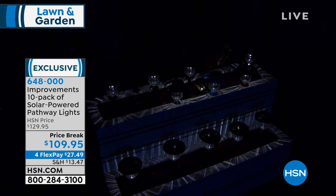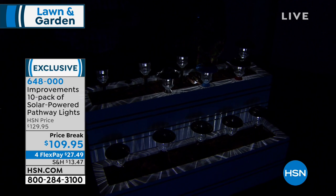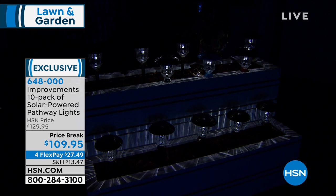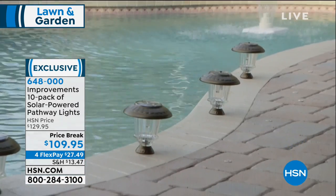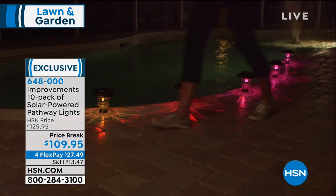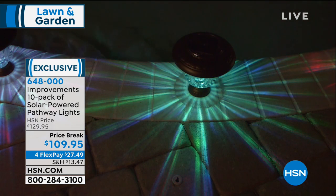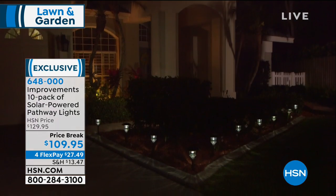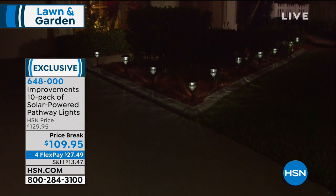There's so many things you can do. But the most important thing is, if you never touch this remote control or do anything with these lights, if you put them out, they will come on automatically every single night and you'll get 8 hours of runtime. Put them around the pool and you can set them down, hang them up, or stake them. But you get 10. So maybe you only put 6 around the pool. Maybe you put a couple on the front porch. You get so many.